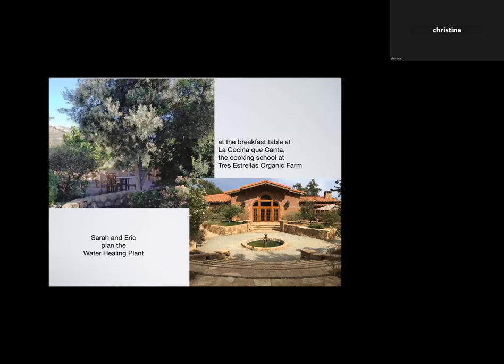So, while I was there, Sarah, the daughter, and this man, Eric, were sitting at the breakfast table planning what they were calling a water healing plant. Because at the Tres Estrellas Organic Farm, there's also a cooking school called La Cocina que Canta, or the kitchen that sings. So we're having breakfast there every day, and I was listening in on these plans.